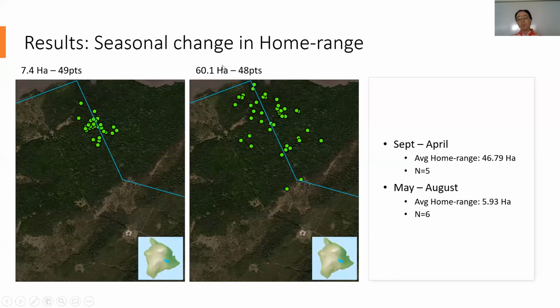But one really interesting thing that I was able to pull out from this data was this pretty noticeable seasonal change in home range. And so this is one male bird here that we were able to transmitter twice. The first point set was between May through August, and then the second point set was between September and April. And so you can see that his home range really increased over that period.